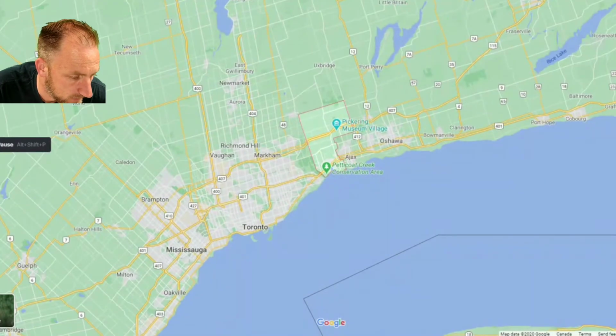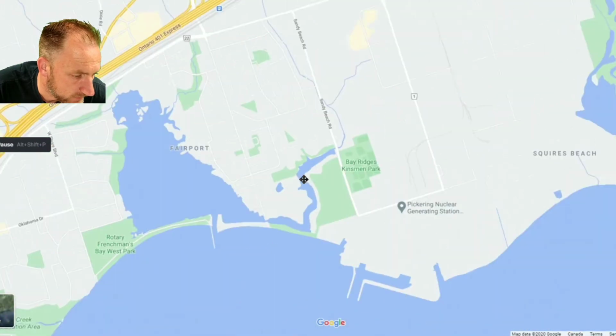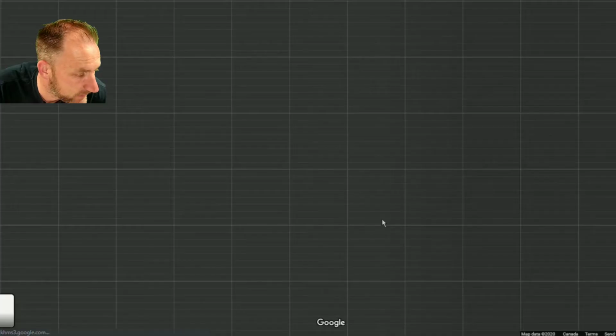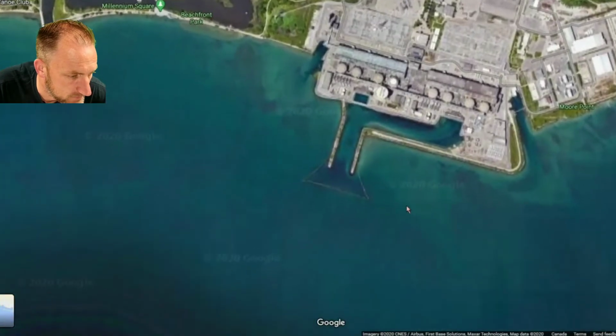And then we can scroll out. We'll go into focus on, because everyone always hears about the Pickering power plant. So this is the Pickering power plant. We'll go to satellite view. And yeah, so it's a monster.